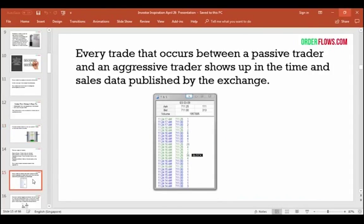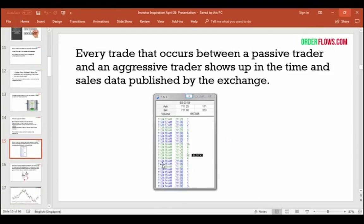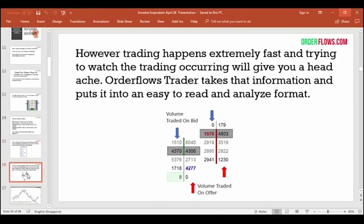Now, all this information is put out by the exchange, and you can see it on the time and sales. And if you've ever watched a time and sales ticker, it moves super fast. There are hundreds of trades happening in a second sometimes. And trying to make heads or tails of that, you can't. It's just going to make your head explode.